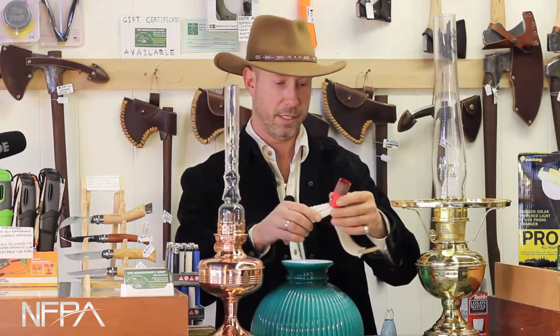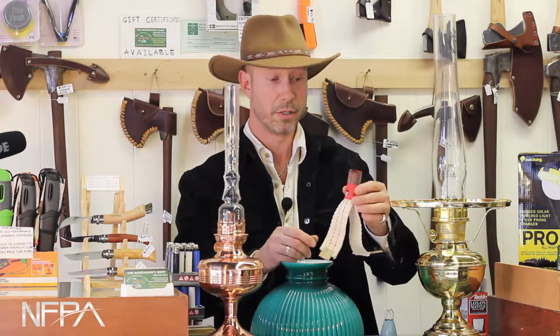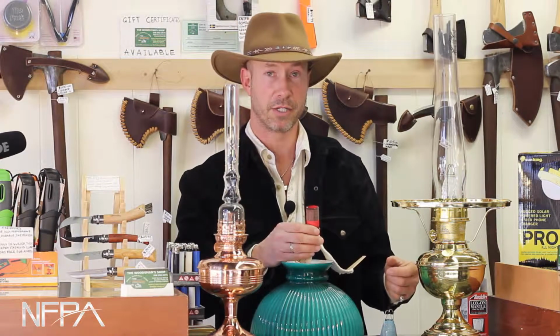The wick is even more expensive. They're nearly 20 bucks, and again, you're going to probably burn 1 or 2 of these each year, so it's not an inexpensive lamp to run, and also uses quite a bit of kerosene. You're going to fill it up.